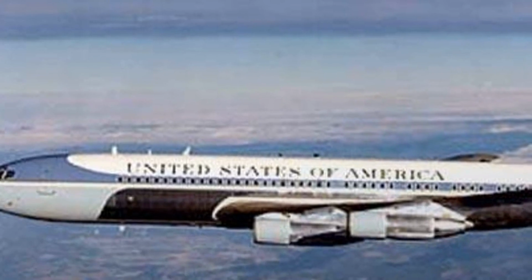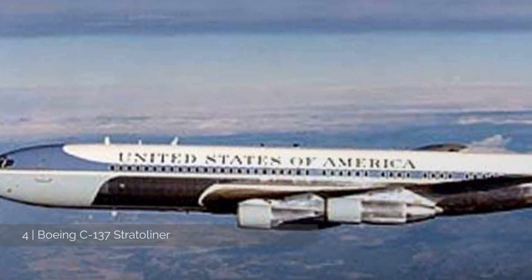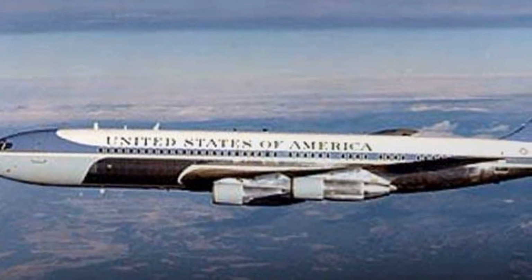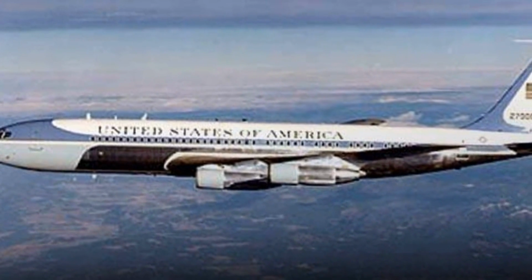The Boeing C-137 Stratoliner was a VIP transport aircraft derived from the Boeing 707 jet airliner used by the United States Air Force. Other nations also bought both new and used 707s for military service, primarily as VIP or tanker transports.